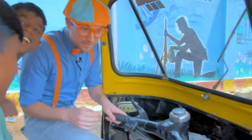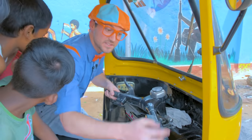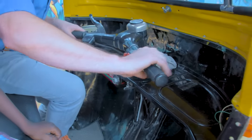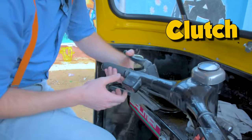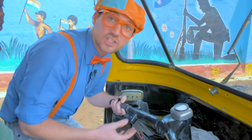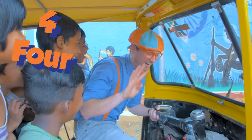Whoa. And up here, whoa! This is the steering bar of the rickshaw. This is the throttle. Ring, ring, ring, ring, ring. This is how you steer. And this right here, this is the clutch. Pull this in, push this forward, and then you can change gears. There's four gears. One, two, three, four.